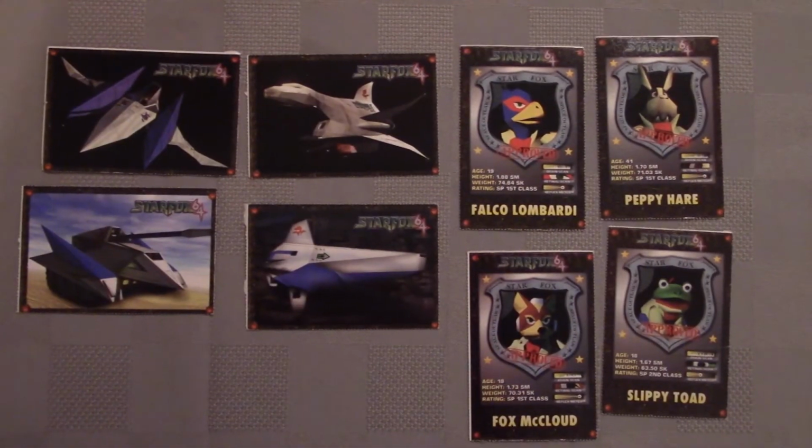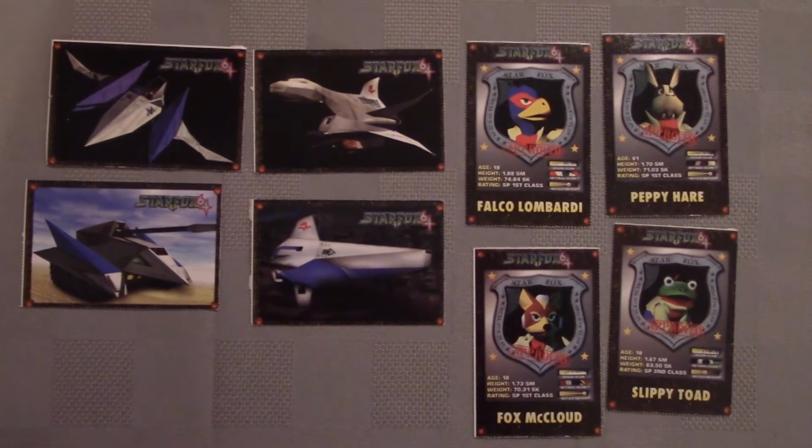Again, these were just cut out from, you can see the lines on the sides of them in the close-ups. They were just cut out, or not cut out, but torn out of the Nintendo Power magazines. The next set we have here is Star Fox 64. It's all the different characters and then the couple different vehicles that you can get in the game. I thought these are really cool.